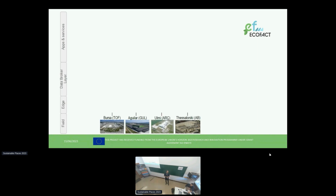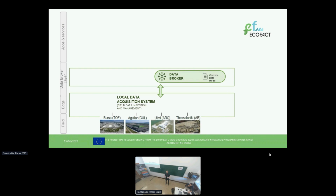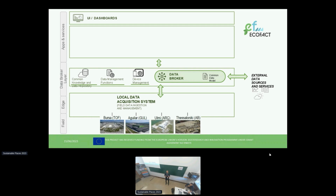So let's say the schema of the project is pretty simple, pretty linear. We want to take the data from these factories, leveraging on one side existing sensors in place, and on the other side putting in place specific industrial IoT. Then we want to convey this data into a local data acquisition system. We will then pass this data through a data broker in order to collect, clean, and harmonize this data, and to distribute it to an upper level, that is the level of applications and services.